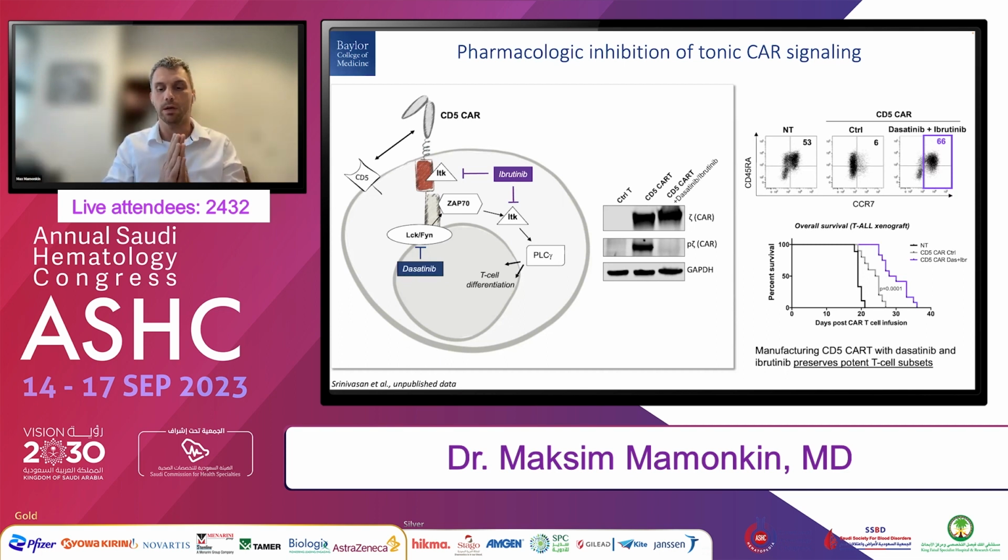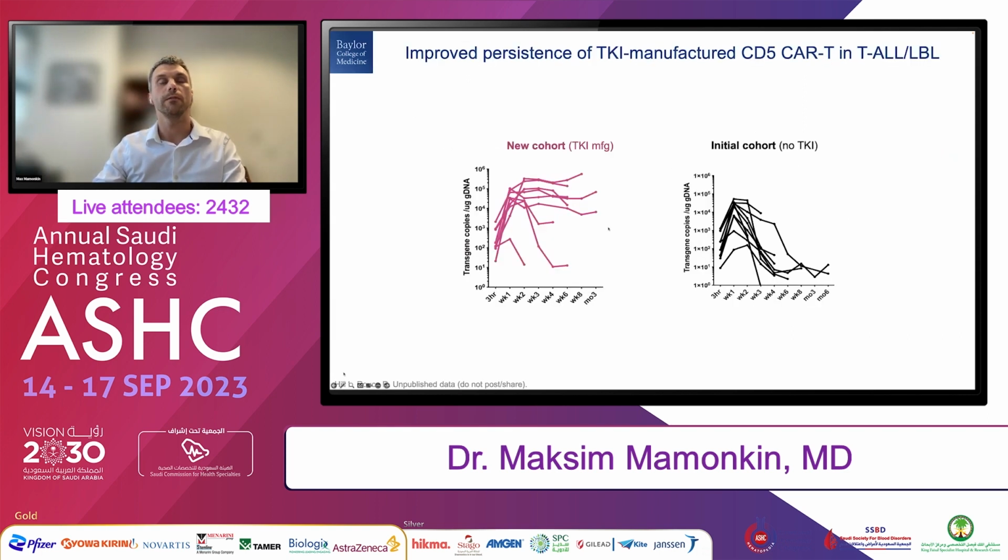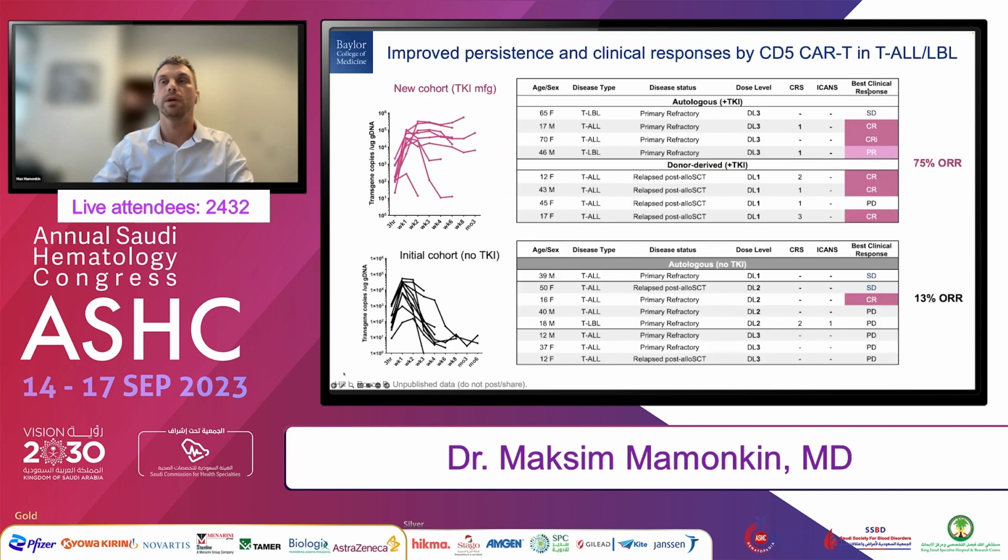We discontinue that before the product is frozen. And so what we found out is that the products that were manufactured with TKIs expanded roughly to the same level as the non-TKI group, but persisted much, much better. The persistence of these products was much longer in these patients, in the majority of these patients anyway. And importantly, this resulted in much better responses.